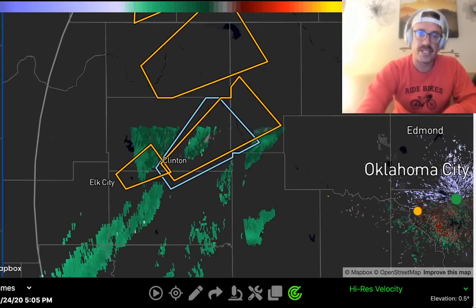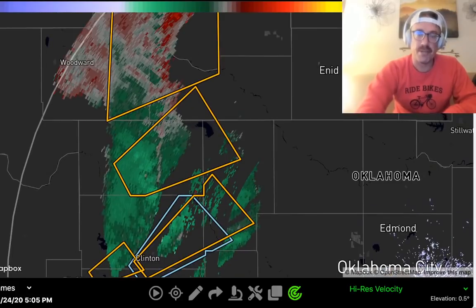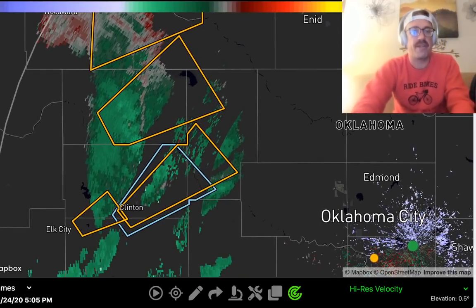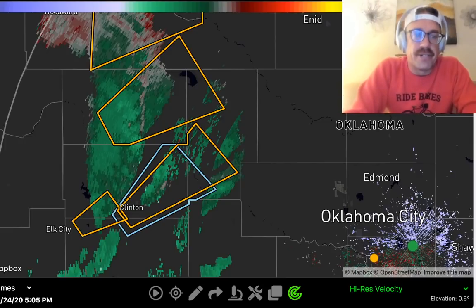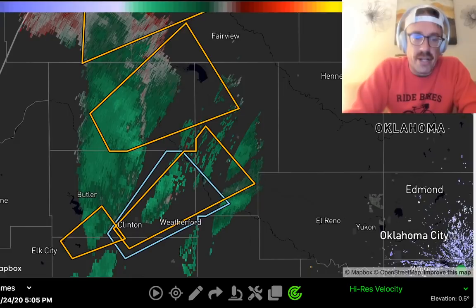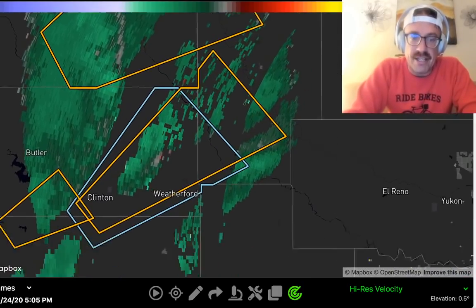But no tornado warnings just yet. The National Weather Service issued a blue box, a severe thunderstorm watch, which I think is definitely the right call on a setup like this. Just too many failure scenarios for tornadoes, and that main low-level jet axis is just a little bit off to the east of these storms.